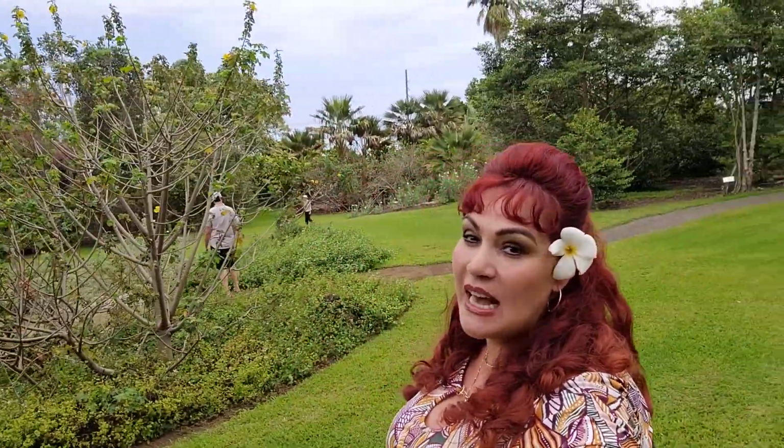If you have time in Kona, you should come visit this botanical garden. It's actually free to enter. The volunteer is helping here, and it's so pretty. And they have all the information about the plants and flowers and everything to know about Hawaii.